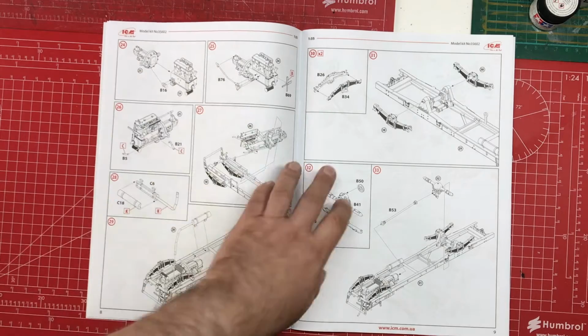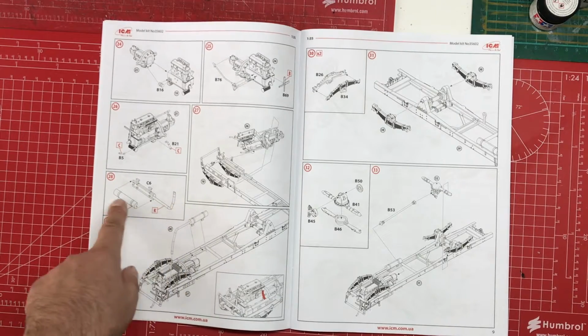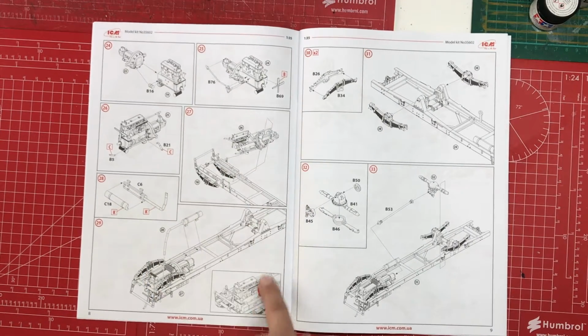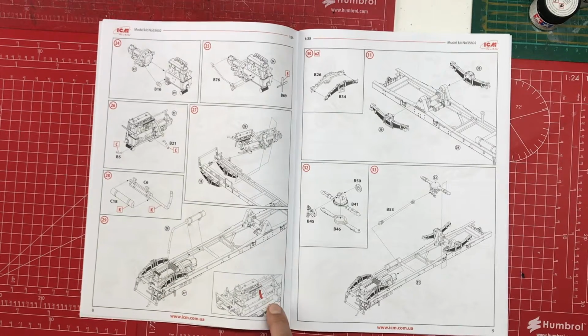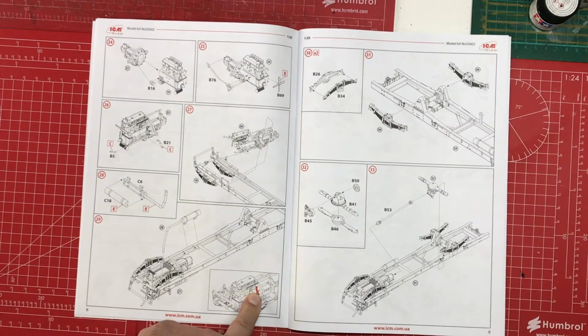So being connected to the transmission, then we've got the fan going on, some more hose pipes, exhaust being put together, or at least part of the exhaust, and then that all gets put into place. The exhaust goes on top. Not quite sure what it's. I think that's where the exhaust meets. I think they're just highlighting that point there.